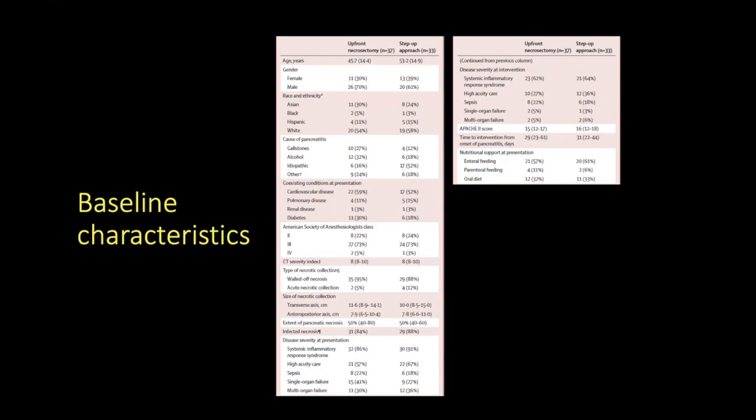In terms of the size, the mean transverse axis of the necrotic collection was 11.6 centimeters in the upfront group, 10 centimeters in the step-up group, and the extent of pancreatic necrosis was median of 50%, with infected necrosis encountered in 84% in the upfront and 88% in the step-up group. In terms of the disease severity at presentation, the majority of our patients had SIRS, 86% in upfront, 91% in the step-up group. And we had 22 patients with sepsis in the upfront group, with single organ failure in 41%, multi-organ failure in 30%. In the step-up group, 18% of our patients had sepsis, 27% had single organ failure, and 36% had multiple organ failure.